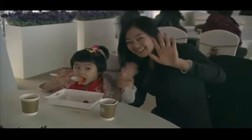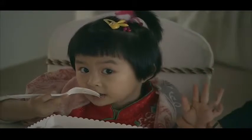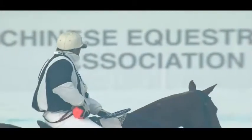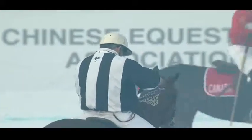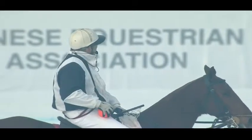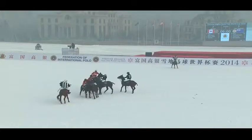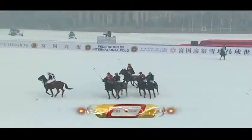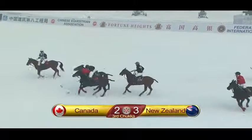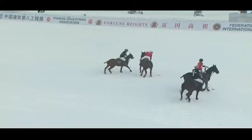Some great vision there out on the field, and there's some even more vision there. The family enjoying their lunch as they watch the polo. And what a great event we've got here, the Fortune Heights Snow Polo World Cup 2014. Great family day out for the locals here, but the action is fast and furious out on the field here this afternoon, and it's now Canada on the attack.